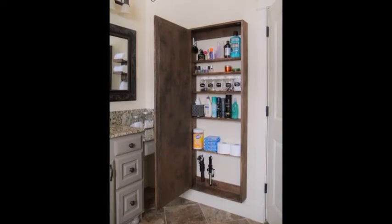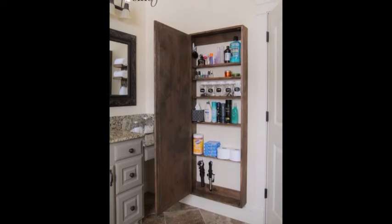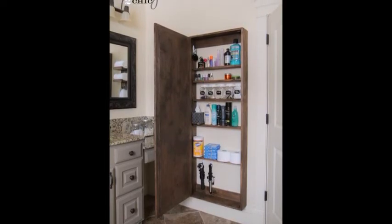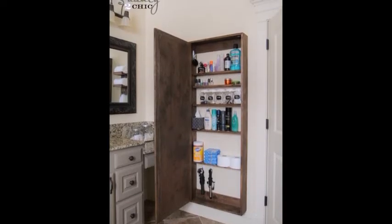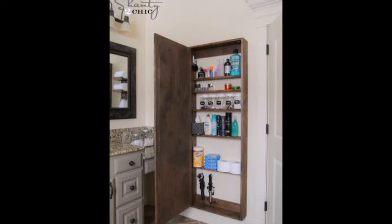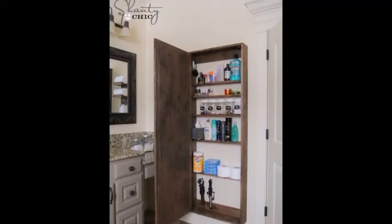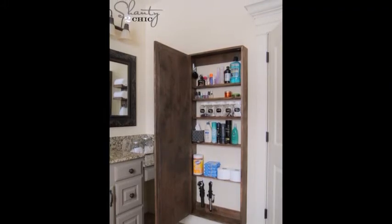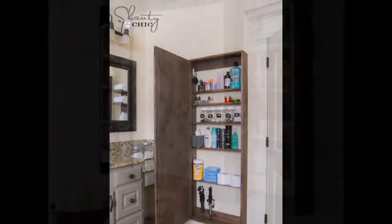5. DIY bathroom mirror storage case. If you prefer a large mirror in your bathroom for getting a great view of how you look for the day, you have the opportunity to make the mirror even more functional by building a hidden storage behind it. Shanty to Chic explains how you can create the DIY bathroom mirror storage case with detailed steps and pictures, while also providing free, printable construction plans to make things easier.